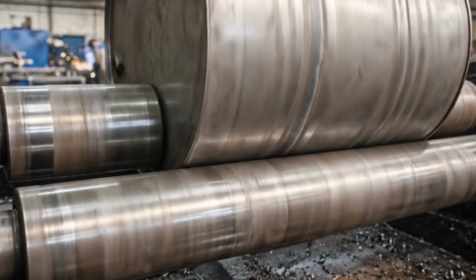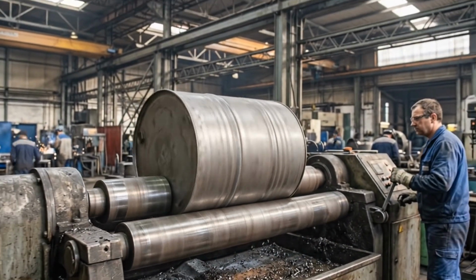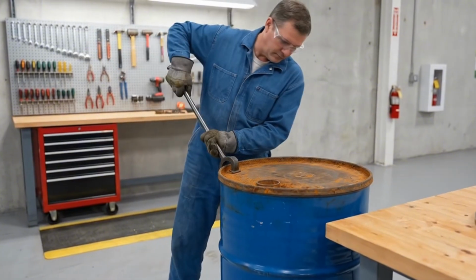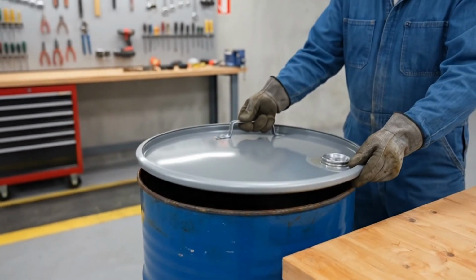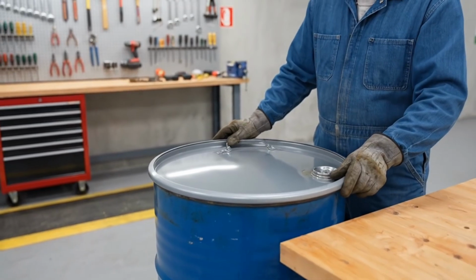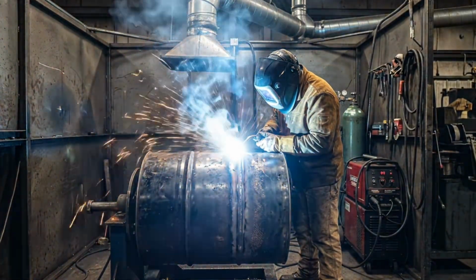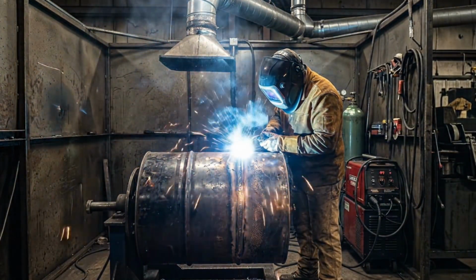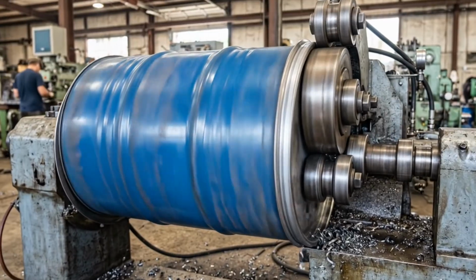Now comes one of the most satisfying steps, hydraulic dent removal. A powerful ram pushes out every dent from the inside, restoring the drum to its original cylindrical form. Specialized rolling machines apply precise pressure to the drum body, correcting any warps or bends, so the drum is perfectly round once again. If the top or bottom lid panels are damaged beyond repair, they are removed entirely and replaced with brand new stamped steel panels cut to exact specifications.